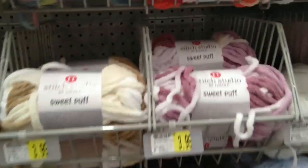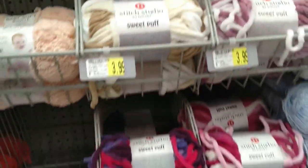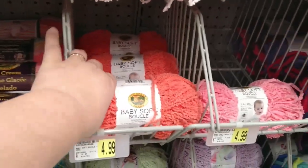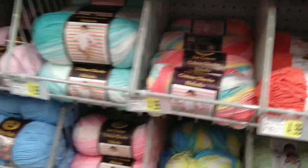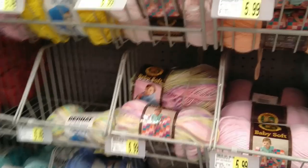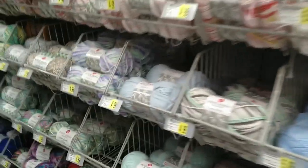None at all. See, our local store doesn't have the sweet puff either. Not that I've seen anyway, and they definitely don't have this. They barely have any ice cream. I love the ice cream. I'm waiting for it to go off sale at Michael's and buy the big scoop with a 60% off coupon from AC Moore.